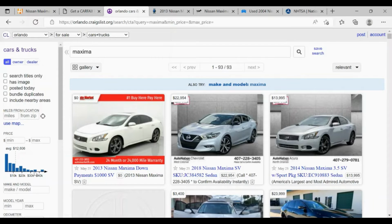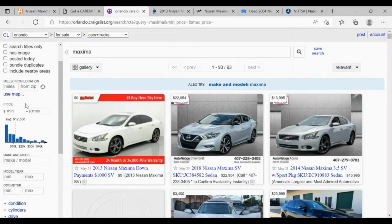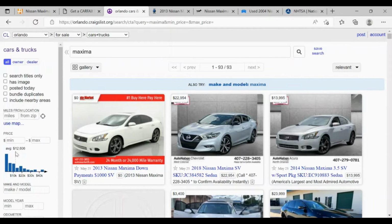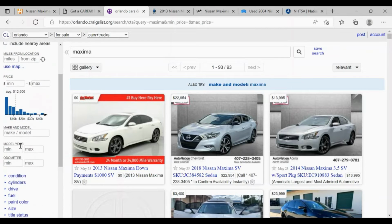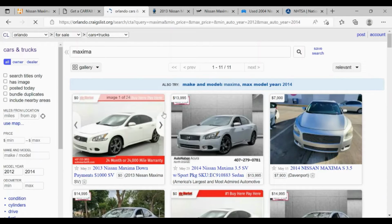And then I see here that this is something that they've added. I haven't seen this, at least in the past, where they have an average vehicle cost, I assume, for this particular vehicle. We know the years, so I'm going to go ahead and type in 2012 to 2014. Those were the years I was looking for. And I'm going to go ahead and update search. You can see here that there's 11 vehicles available.